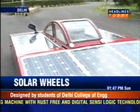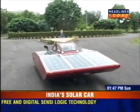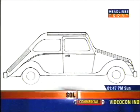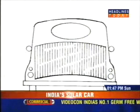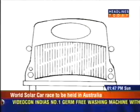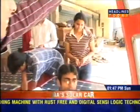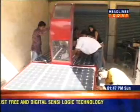Keeping this in view, this is what the students of Delhi College of Engineering have designed. The two passengers in this car will be seated not side by side, but each behind the other, to allow ample space for the solar panels. And lest we forget, the more civilized method of using doors to enter and exit will have to be incorporated.